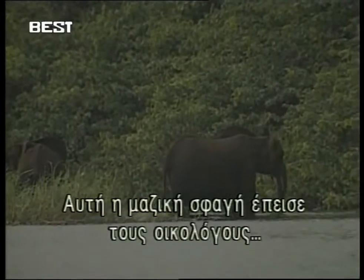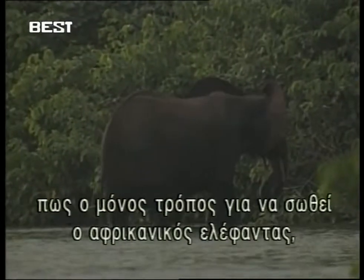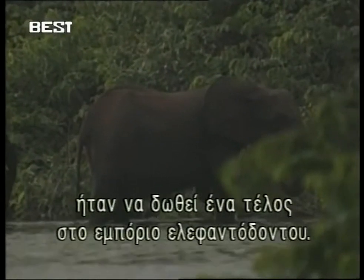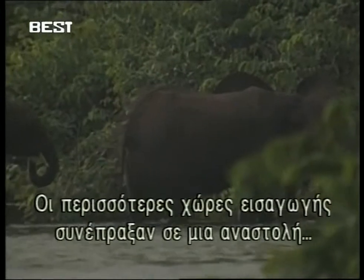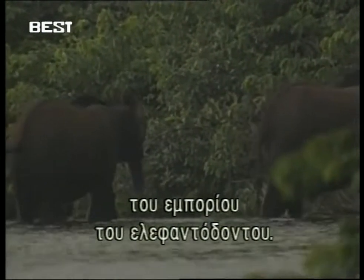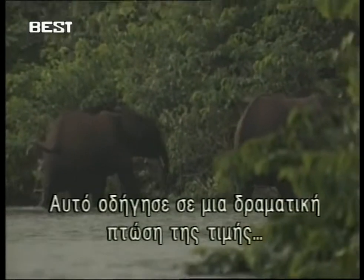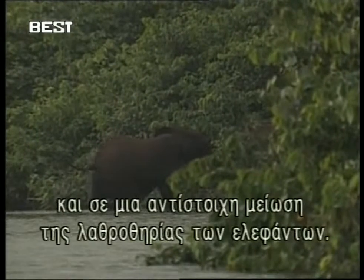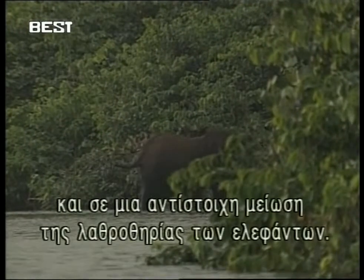This wholesale slaughter convinced conservationists that the only way to save the African elephant was to put a stop to the ivory trade. Most major importing countries joined a moratorium on commerce in ivory. This triggered a dramatic drop in the price of raw ivory in 1990 and a corresponding drop in the killing of elephants.